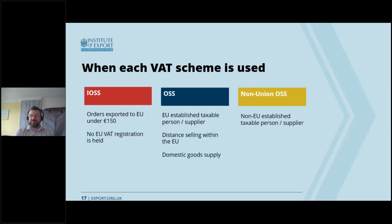Next slide, please. So again, we put this slide together on when each VAT scheme should be used, trying to identify with traders and businesses which one would be relevant. If you are moving B2C goods under 150 euros and you don't hold an EU VAT registration, then you should be looking at the import one-stop shop. If you have goods and you're established in the EU, looking at distance selling within the EU or domestic supply, then you should be looking at the one-stop shop. But these are goods which are already in the European Union.